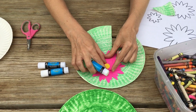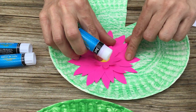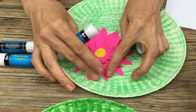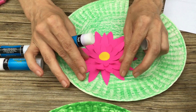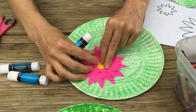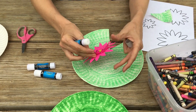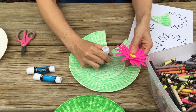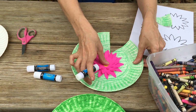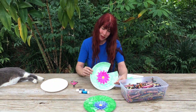Now what you do is just curl up the petals a little bit so they don't look flat on your leaf. Just take a few minutes to curl them up. Then after you've got them curled up a little bit, you're going to glue the whole flower onto the lily pad or bonnet lily leaf. You can place it anywhere that you would like. And now you have your water lily.